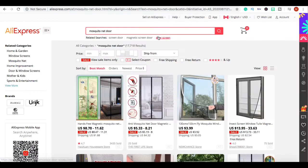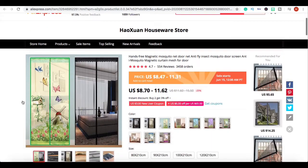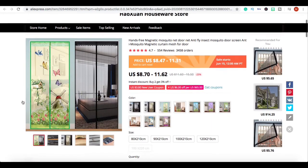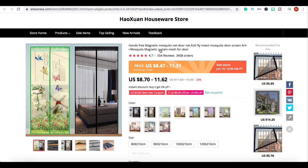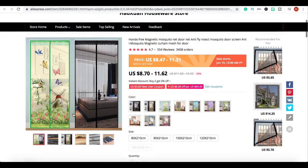Okay, over to the next winning product that you should probably be selling on your Shopify store. So this right here is the mosquito door net. Now summer is coming up. We're wanting to open our doors and let fresh air in. Now you don't want mosquitoes to come into your house, so you could definitely start selling this. You could target families, you could target people with kids and parents.